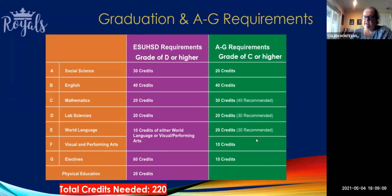And then this is a big difference. The world language is a separate category. It has to be 2 years of the same language. So Spanish 1, Spanish 2, French 1, French 2, or at our school, we offer Spanish for heritage speakers, and that actually covers 3 years of language for the colleges. So some of our students will only have to take 1 year of Spanish for heritage speakers.